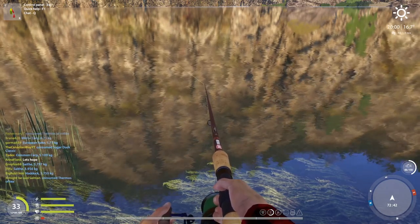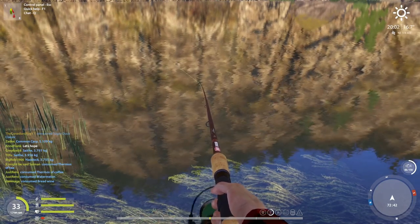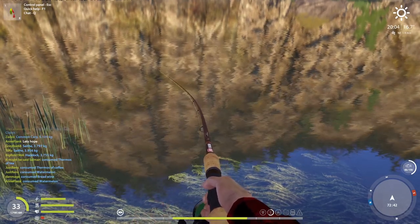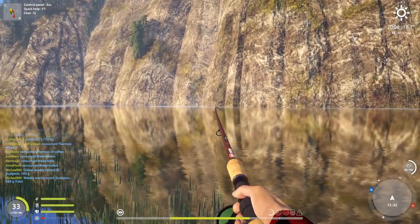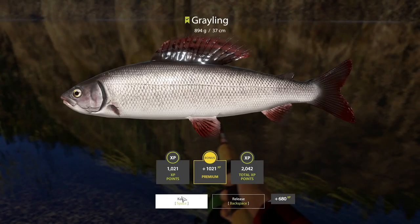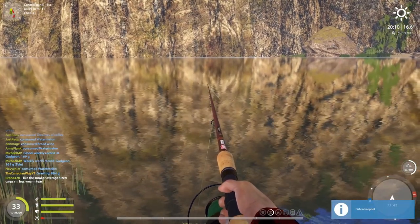All right, a couple more hours of them biting. Come on, get a few more in here. That'd be nice. We're at 66 fish, guys. Oh, my goodness. Just in 2 days, that is amazing, especially for Belaya. That's really good. Oh, what do we have here? An 894 grayling. All right.